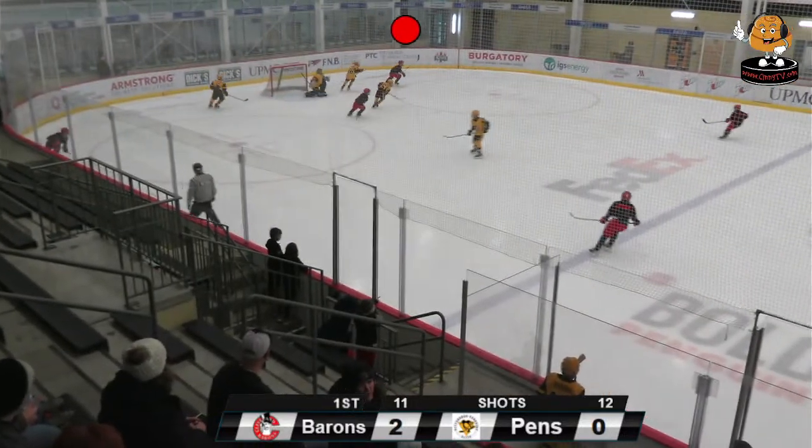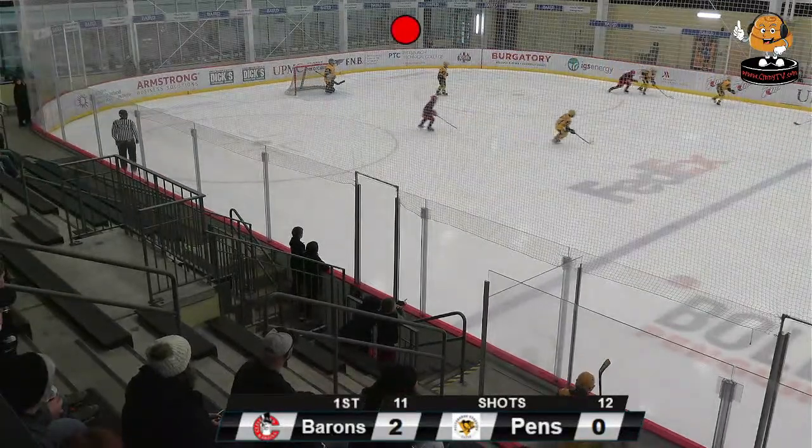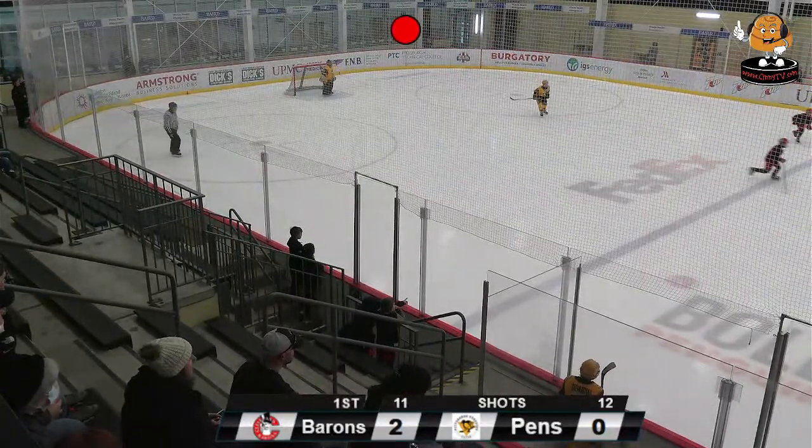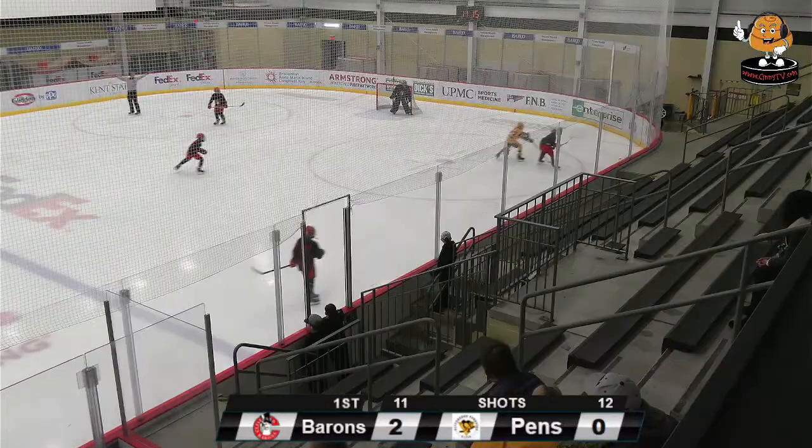Shot wide, clears everybody and goes to the point. Held in by the Barons. Nice play by Dixon to take it away. He goes cross ice to Schweitzer. And icing forthcoming? No, it's not.